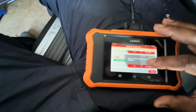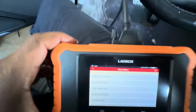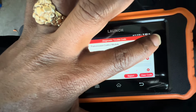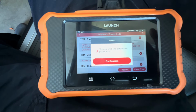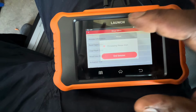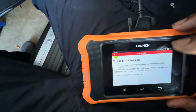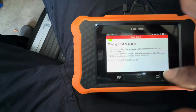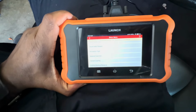Got code search. Look at that. Man, that's cold. Shoot. Let me take a look at this other thing then. Hold on. This transmission code, let me take a look at this. Oh, it is the internet. Actuation test.